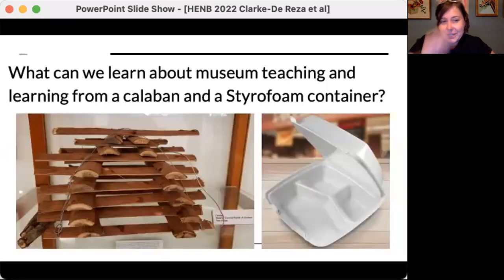Let's start with a question. What can we learn from looking closely at a Caliban and a styrofoam food container? What role do these objects play in the story of human and environment interaction in Belize? And how can we, as educators, use objects like these to tell essential stories about who we are and where we live?